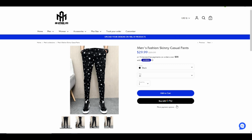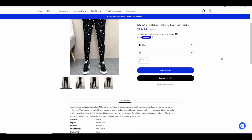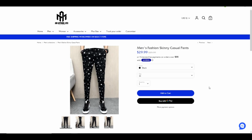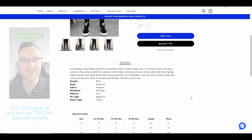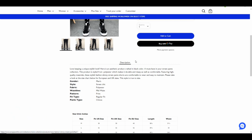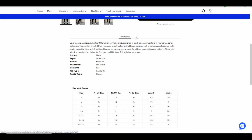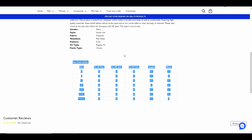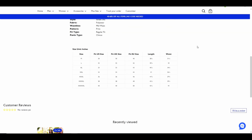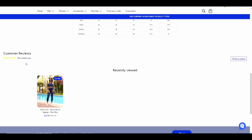Overall, I do like your product pages. They do look very nice. I mean, generally, I'm not a huge fan of themes that have the description below, but it works for you. One thing I might recommend, there is a free app called Tabs by Station. What it allows you to do is create multiple tabs within your product description so people can click in between them. I might recommend doing that so that you can do description and then a size chart. That'll allow you to move this out of the way, and people can click back and forth between the two. That'll help free up some of this space so that you can see more of the recently viewed, or you can have more space for customer reviews once people start commenting.